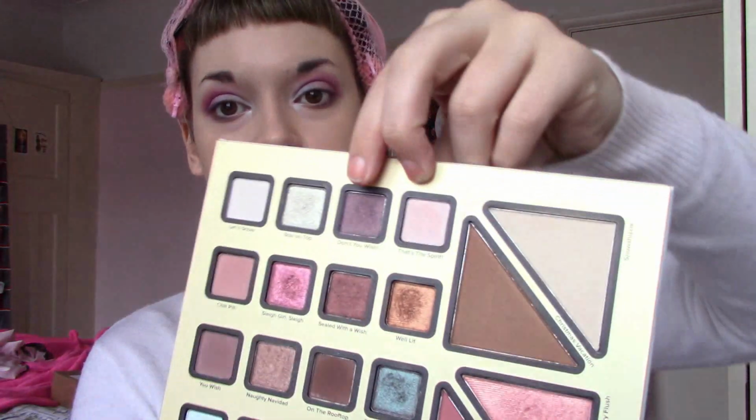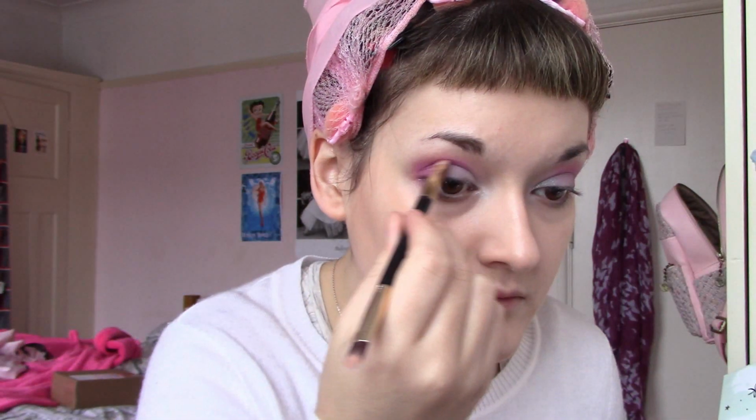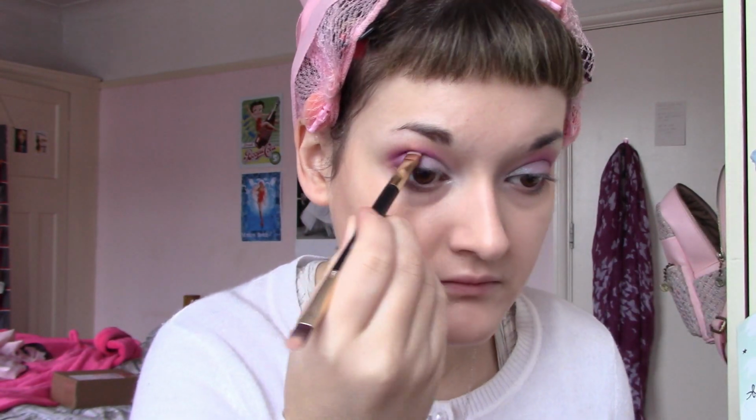Now, to truly define the eye socket, I'm taking a dark purple and an angled eyeliner brush, and I'm just pushing this into the socket of my eye. This is going to remain unblended, and it's going to really, as you can see, make the eye look deeper set and therefore make the lid look a little bit bigger. And I'm also taking this slightly along the lower lashes.